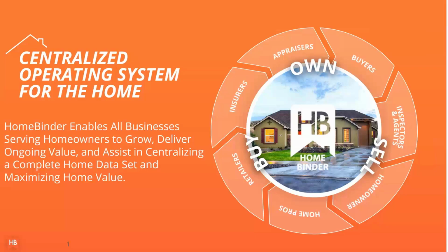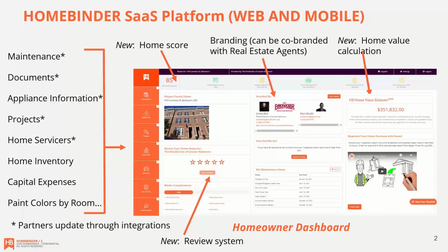And so what is Homebinder? Simply, it's an app, an online platform that you can use to track everything in your home, and it enables the people involved in that real estate transaction to empower the homeowner. Next slide, please, Brian. This is an example of the current look of the Homebinder. We're actually reskinning it, but this is how it looks right now.